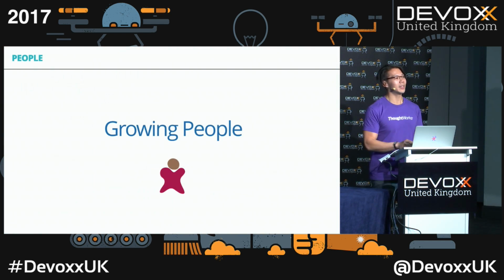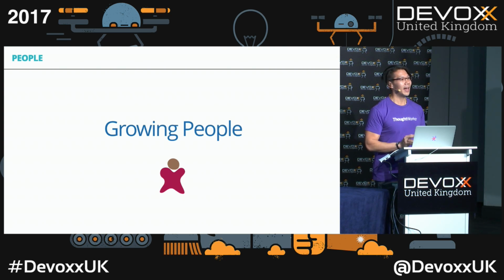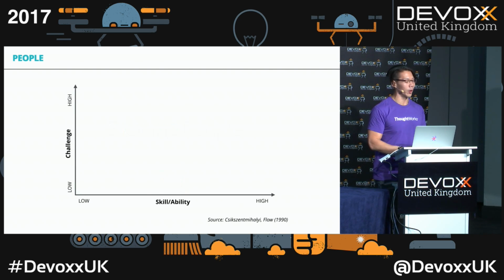Which brings us on to the next topic, which is really about your responsibility for growing people. I talk about this move from being a developer, which is your maker mode, to being a leader. It shifts significantly from doing, that's your making, to being a multiplier. You're really there to also amplify the effectiveness of everyone on the team. And this is where I like this model which talks about how you grow people. There's a model called flow, and it's about how people grow and learn over time.